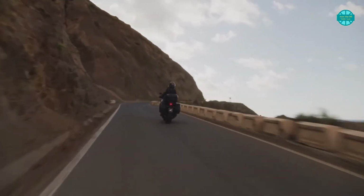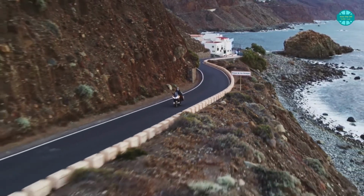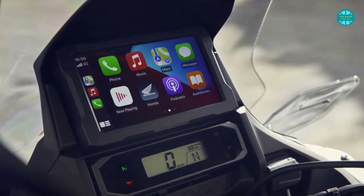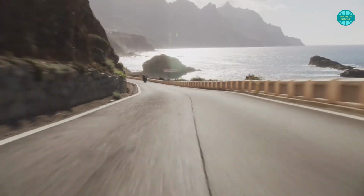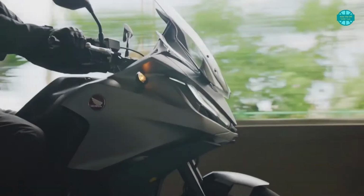The Africa Twin connections continue with the same instrument pack, featuring a 6.5-inch color TFT display with a smaller LCD screen underneath it, and, as with the current Africa Twin, Apple CarPlay and Android Auto are standard, as is Bluetooth connectivity. There are 3 pre-programmed riding modes: Urban, Rain, and Tour, that customize engine power, wheelie control, and traction control settings, as well as 2 user-defined customizable modes.